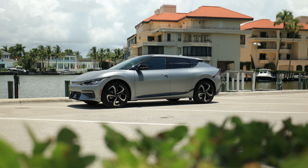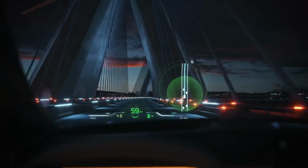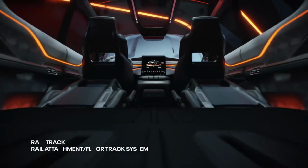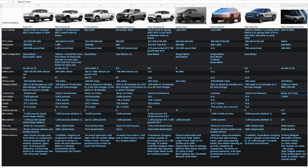I reside here in South Florida with my beautiful family, and the Ram 1500 Revolution is a game changer, or should be a game changer when it hits the market by the end of 2024. So today we're going to talk about all the details of this game-changing pickup truck and also how it stacks up against the competition like the Rivian, like the F-150 Lightning and the Silverado EV, amongst others. I have a big spreadsheet for you guys to sink your teeth into.